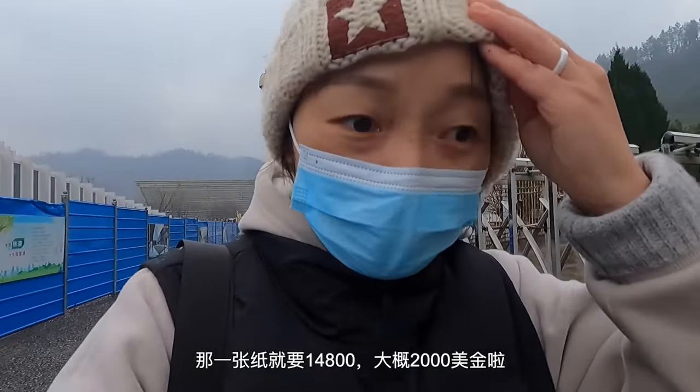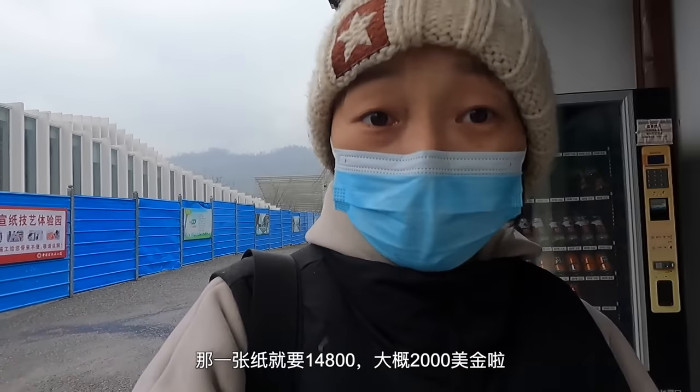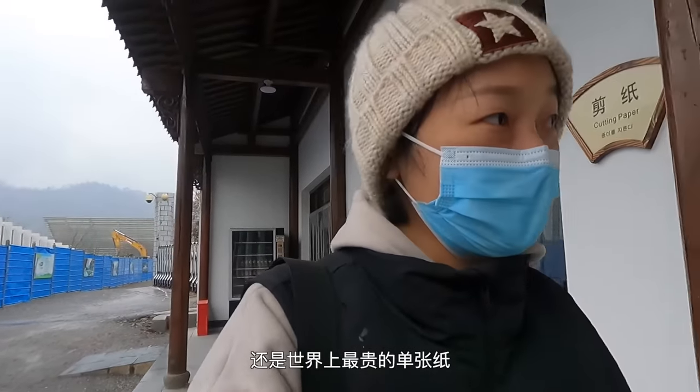So that one single paper cost more than 14,000 yuan. That is about $2,000. I think it's not only the largest paper, but also the most expensive paper in the world.